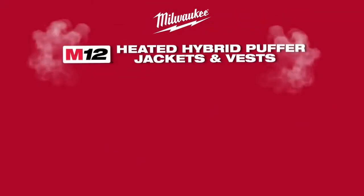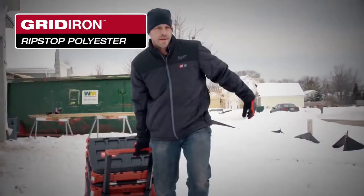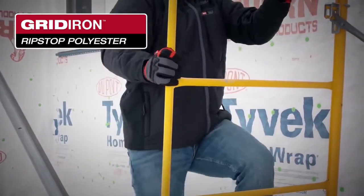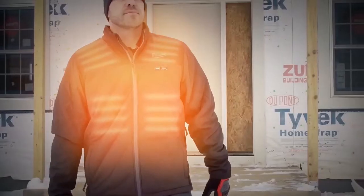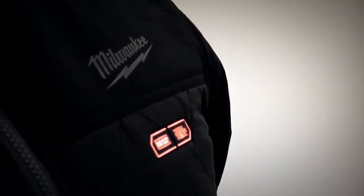New to the range are the M12 heated hybrid puffer jackets and vests, constructed with Ripstop polyester that protects against abrasions and tears, with reinforced high wear zones that ensure the jacket is built to survive on and off the job site. Polyester insulation keeps the heat in without adding bulk. For extreme weather conditions, activate the dual heat setting for additional warmth in the shoulders.